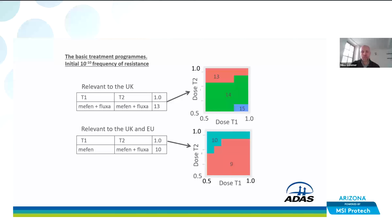Okay, so this is going back to our treatment programs. If you remember, there was one relevant to the UK where we have mefentrifluconazole plus fluxapyroxad at T1 and T2, and then one relevant to the UK and the EU where we just have mefentrifluconazole at T1 and mefentrifluconazole plus fluxapyroxad at T2. And here we've taken a very low initial frequency of resistance, so the kind of frequency we might expect soon after AIs are introduced onto the market.